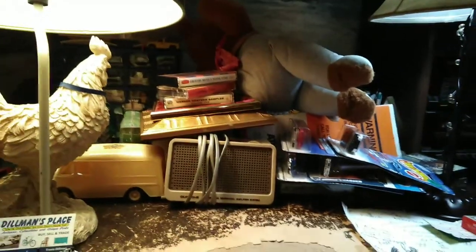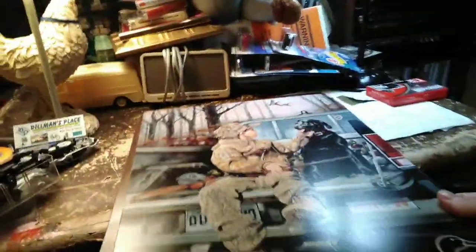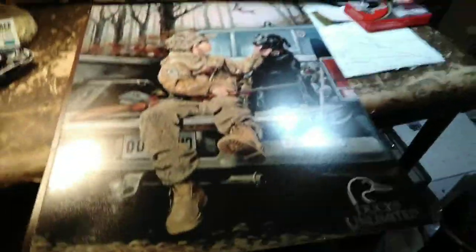I lied to you. I forgot some stuff. These are really nice signs. They were only a dollar. I'm gonna stand up so you can quit hearing that squeaky chair.